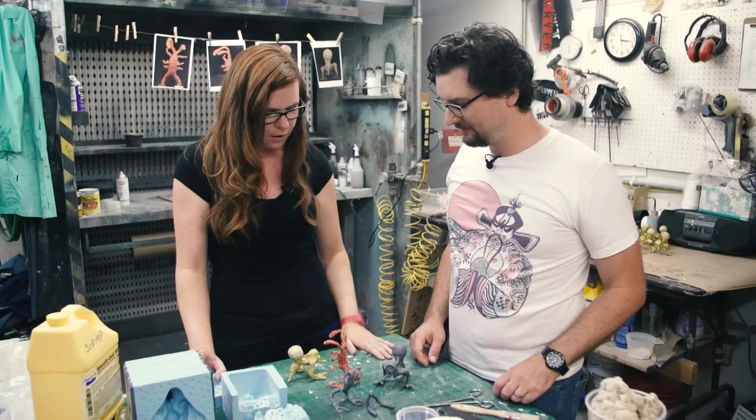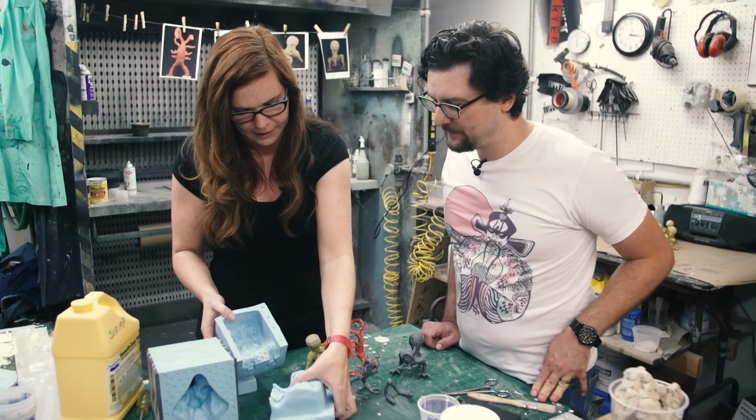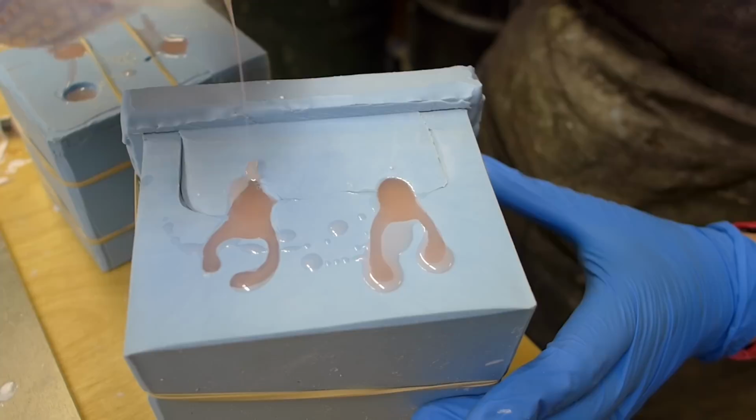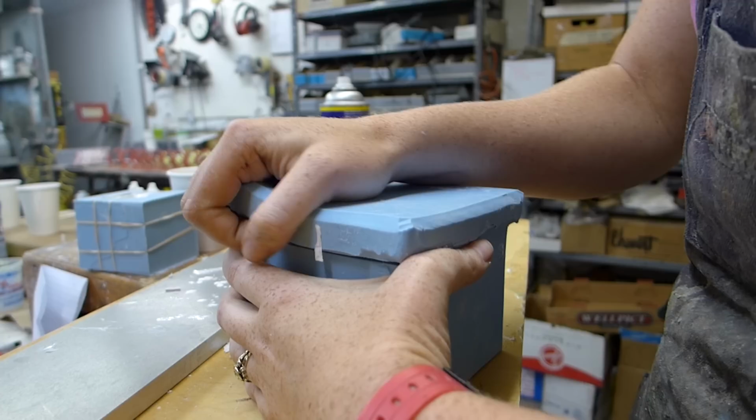You can see, we refer to this guy as the scrimp, and you can see what we ended up going with for his mold here. He pours through the feet. As you combine these two, we rubber band it. You pour through both of the feet. You give it a little massage, squeeze out the air bubbles.